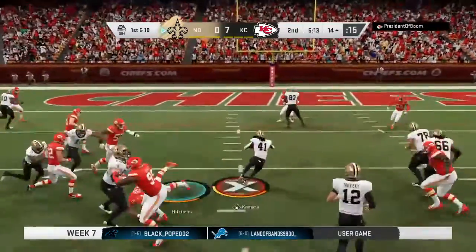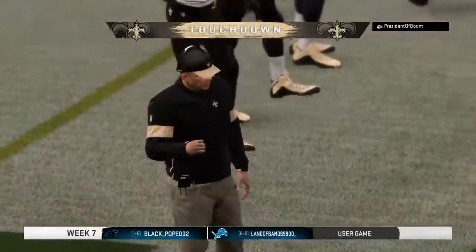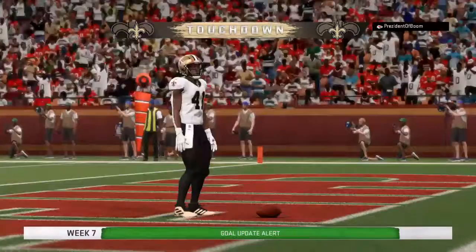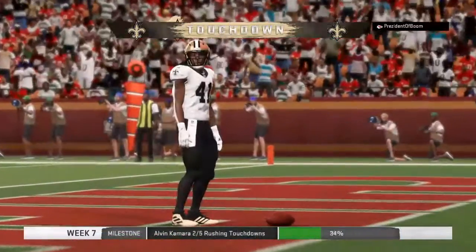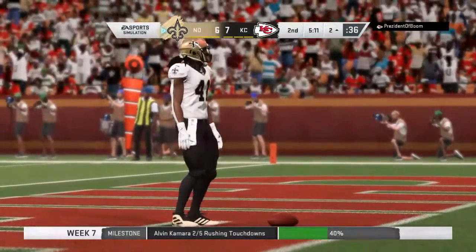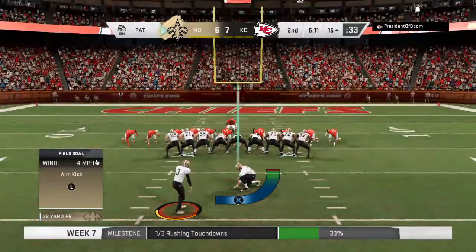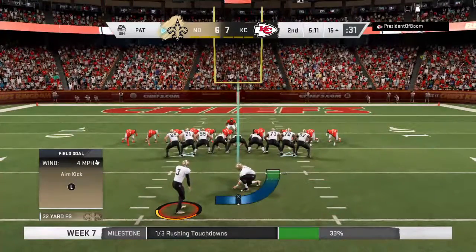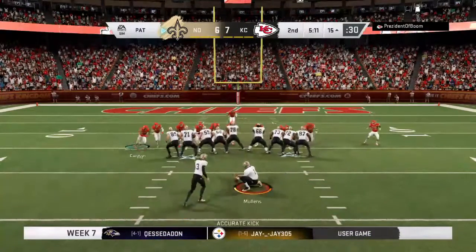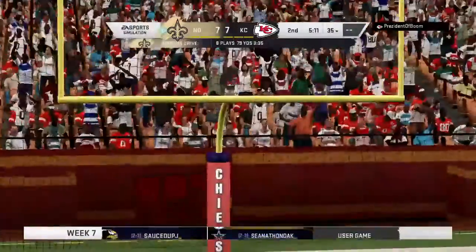Now a 1st down carry. It's Kamara. And he is into the end zone. Touchdown, New Orleans. Alvin Kamara, his 3rd touchdown now on the year, as they are now on the board here in the 1st half. Will Lutz on for the point after. It's good, and we're all tied at 7 apiece.